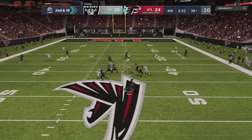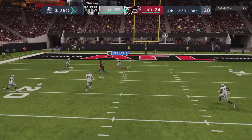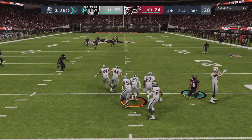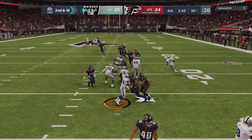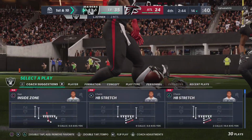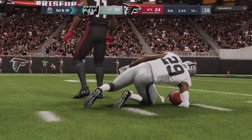Throwing again. Ryan looking here for Smith downfield. And this is intercepted, and that should do it. Marcus Jordan with a pick. And he'll be stopped shy of the 15 at the 14-yard line on the return.